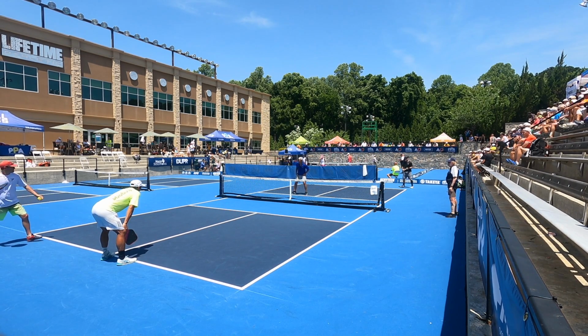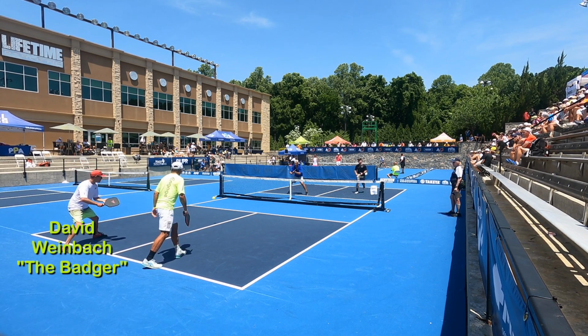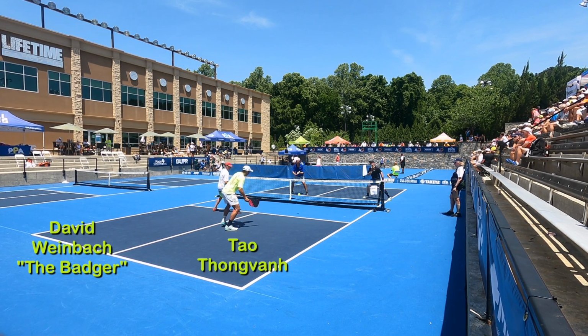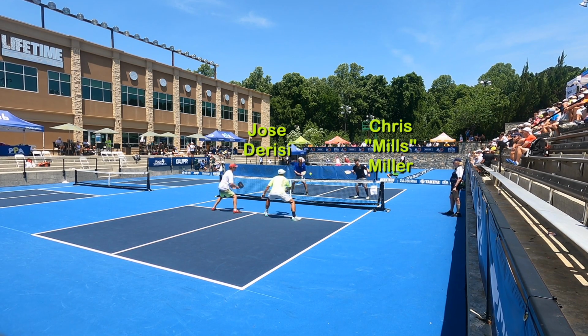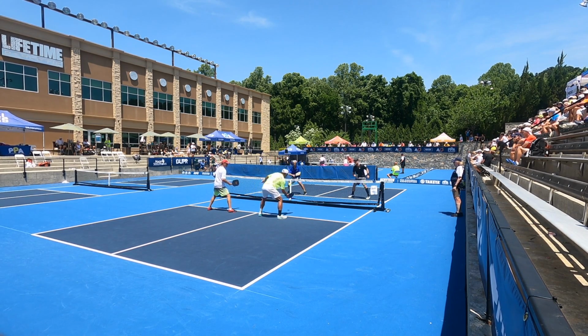On the near side of the court left, we have David Weinbach, also known as the Badger, one of the best senior pro and also pro players in the world. His partner is Tao Thongvanh. To his right, across in the blue, we have Jose Derisi, and in the black, we have one of the originals of the game for a long time, Chris Mills Miller. Again, these are 4 of the top senior pro players.